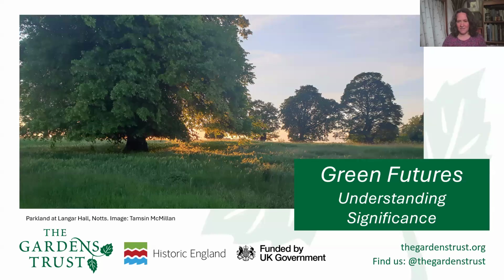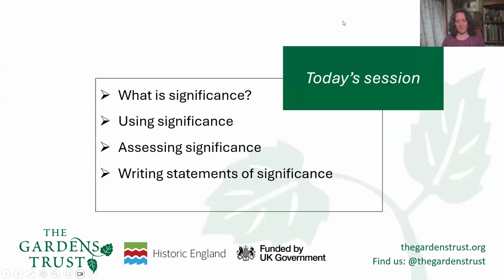So just on to a little summary of what we'll be covering today. I'll start off by giving some headlines on the broad concepts of what significance is in relation to conservation. Then I'll talk a little about the kinds of situations where significance or statements of significance are used as a tool, and we'll look at where it comes into the National Planning Policy Framework. Then we'll look at how to assess significance, and then how to write statements of significance with a couple of examples.